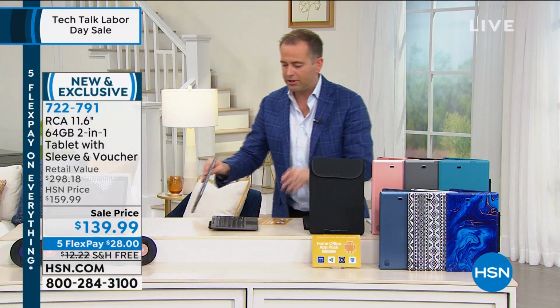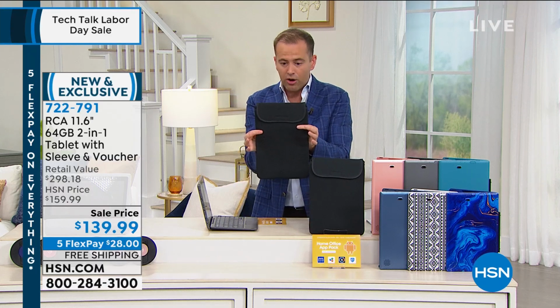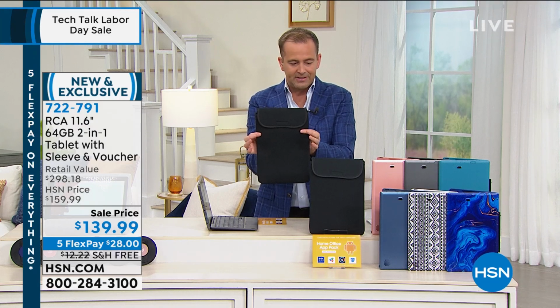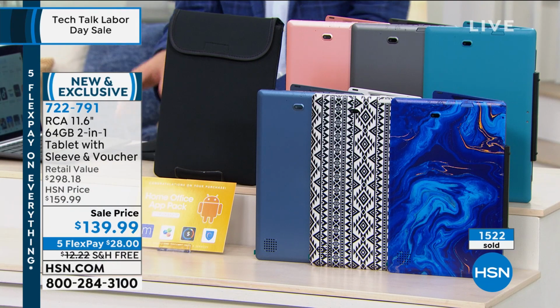So for the Labor Day holiday weekend, here's what we're gonna do. We're gonna offer tablet laptop with sleeve. If you're on the go, obviously put it in here. If the kids are going to college or university, if you're working, this is a great way to protect it. We're gonna send you loads of apps, software, and services, already 1,500 reserved in less than 24 hours.